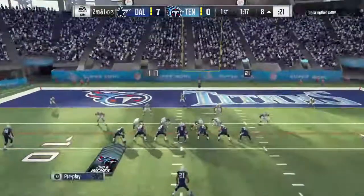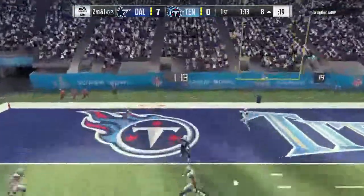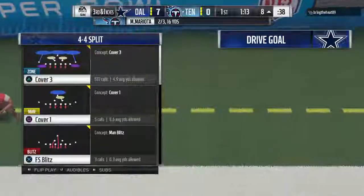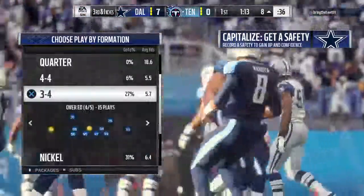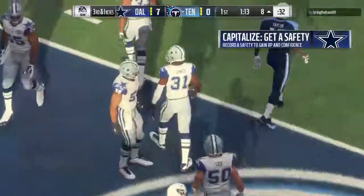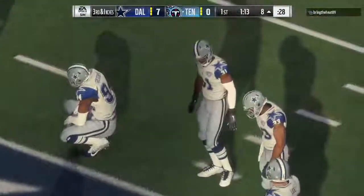And the D-line pinching together, must be expecting the run. Now a 2nd down throw for Mariota. Toward the center of the field, but it's incomplete. They may be snapping the ball near the goal line, but all you're thinking defensively, keep them out of the end zone. Force the incompletion, force them into going for 3, and not giving up 6.